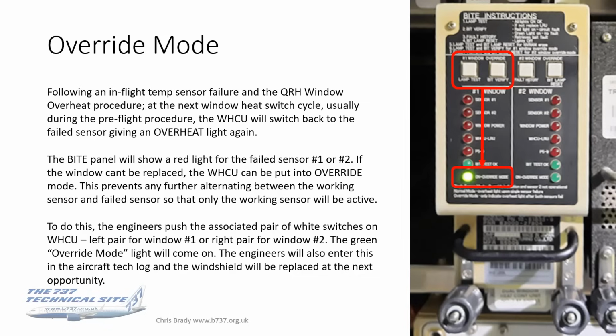What I'll do, I'll put the window heat control unit into override mode, and this prevents any further alternating between the working sensor and the failed sensor, so that only the working sensor will be active. And to do it, the engineers will know this, you basically push the associated pair of white switches up at the top there that are marked left perf window 1, right perf window 2. The green override mode light comes on, as shown in the picture. Engineers put it in the tech log, and they'll get the windshield replaced at the next available opportunity. So that's how that one's got round.